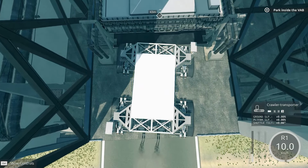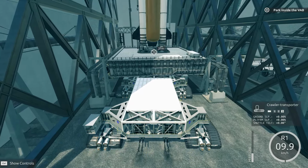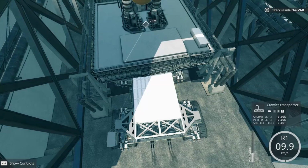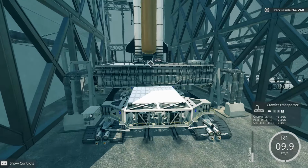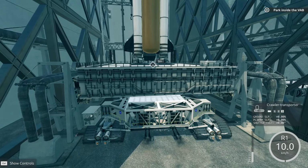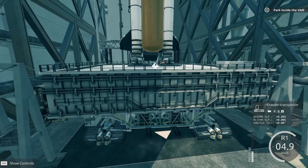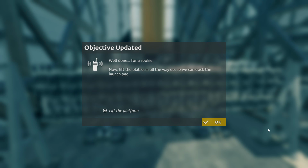Okay, here we go. This is it. Nice. We got in through the front there, okay. Yeah, we'll start straightening up. 15, 14, 13, 12, 11, 10, 9, 8, 6, 5, 2, 1. Well done. For a rookie. Now, lift the platform all the way up so we can dock the launch pad. Okay.